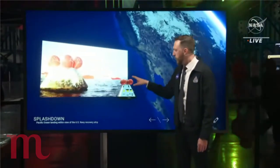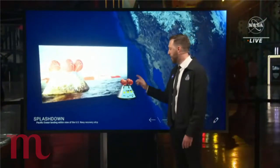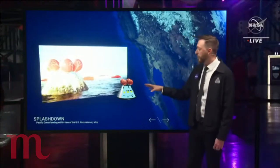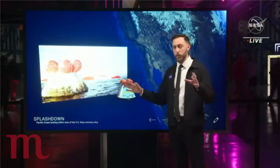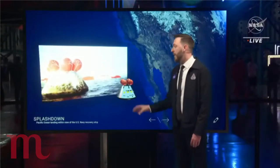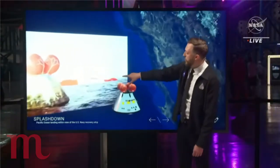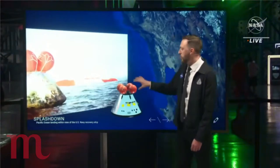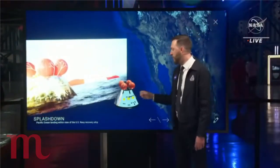We've got these big orange balloons, that's an uprighting system. So even if Orion landed in the water upside down, those can inflate, and they put us back upright into what's known as stable one. That's where you want your spacecraft to be, nice and upright in the water, especially if you're an astronaut in there floating. Now, we also have a large US Navy ship with a big bay that's going to basically come up and swallow Orion into its deck.